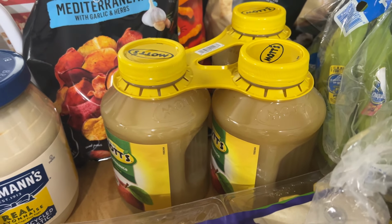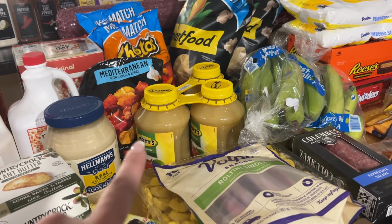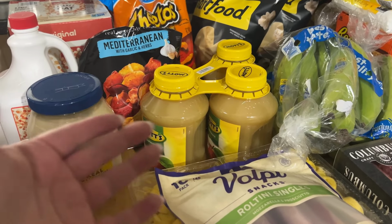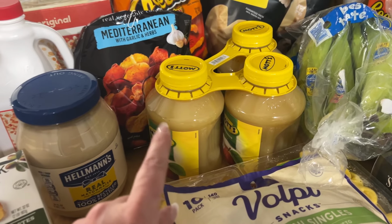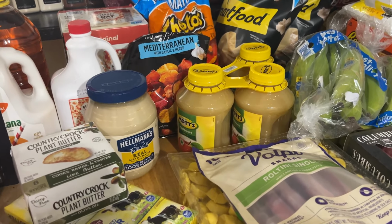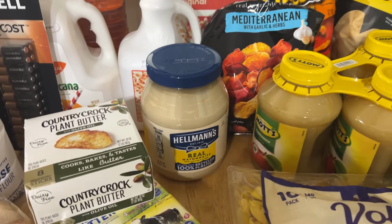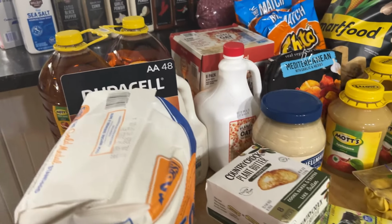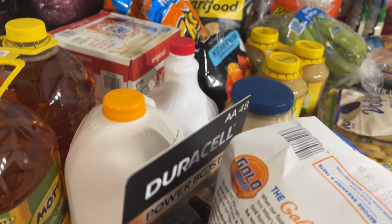Okay, and I made sure to get applesauce because I have some egg-free baking in mind, and every time I go to make something egg-free like pancakes, muffins, things like that, I forget that I don't have applesauce. So I am going to make sure to start stocking up on that again. We needed some mayonnaise. I haven't been doing so hot with making our own mayonnaise, so that big tub will last us quite a while.